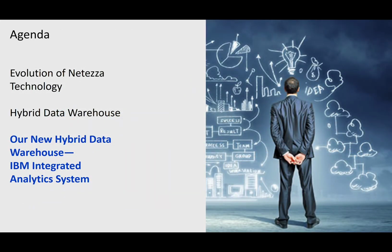So we've talked about where we've been with Netezza. We've talked about what our view of a hybrid data warehouse is. We've talked about our new platform. Let's now talk about the SailFish appliance, the IBM Integrated Analytics System. This is our premium data warehousing offering, and this is a perfect sequel to the Netezza appliances. For our legacy Netezza customers, this is a perfect next step for you to move along your journey to become cloud ready, to leverage even more data science and machine learning, and to get a much faster system.